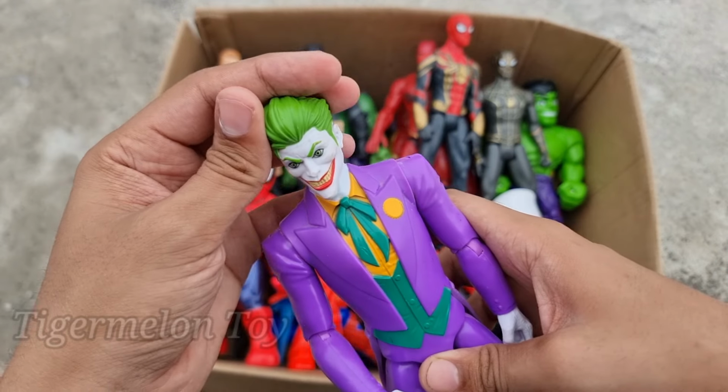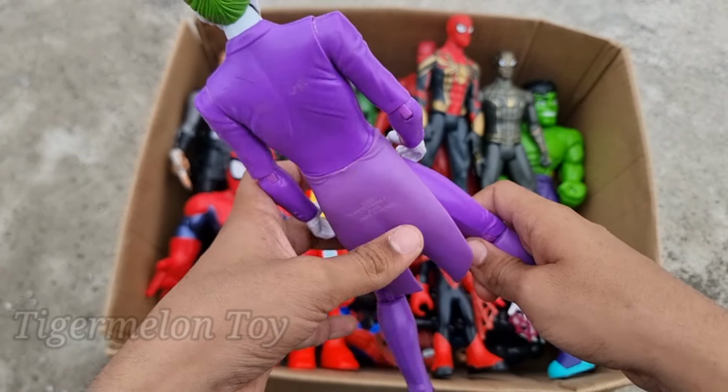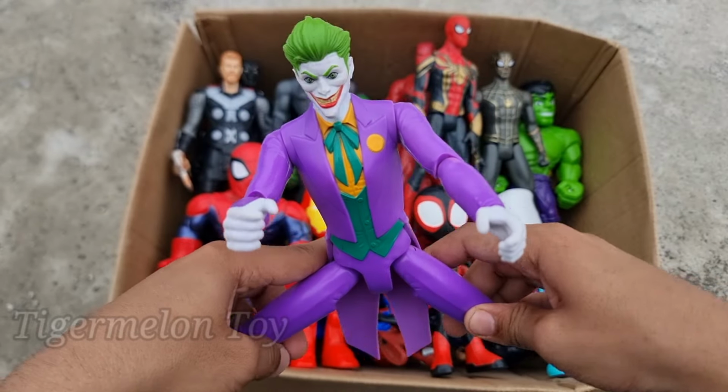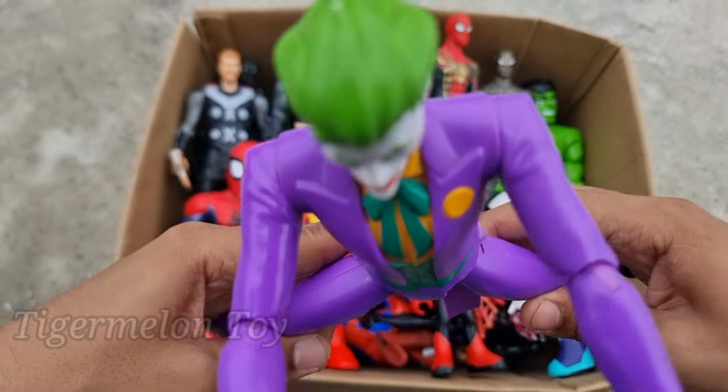Wow, oh, guys, look at his very amazing green hair. Guys, look at the evil smile. Guys, look at the amazing purple suit he has. Guys, he's very funny and scary at the same time. This is the funny and scary DC villain. Why so serious? Guys, this is Joker.